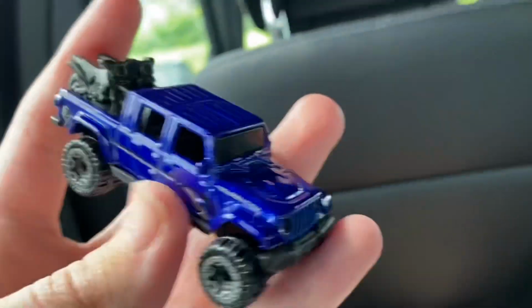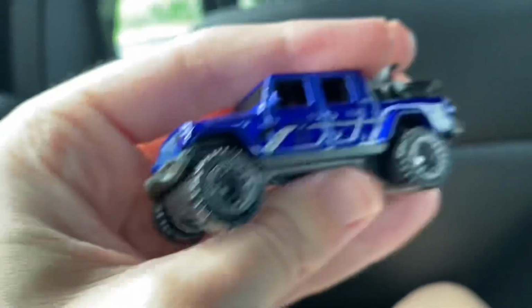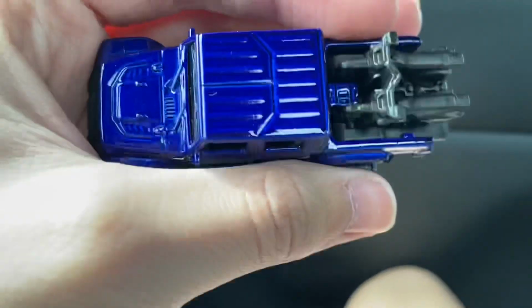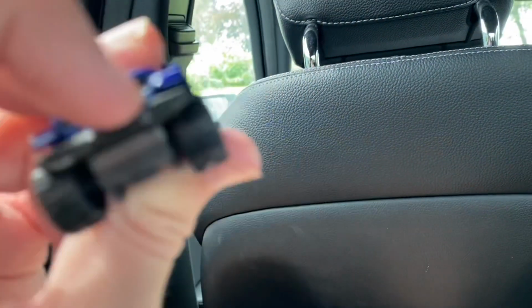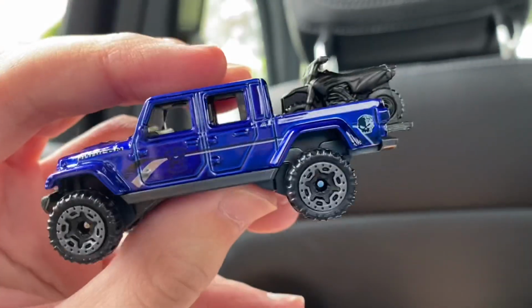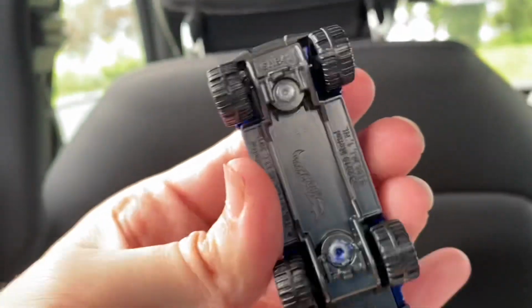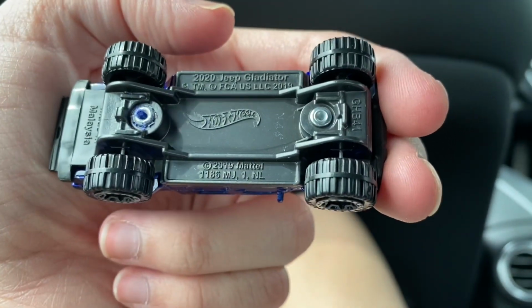What's that? Nice. It's metallic, it's got a metallic shine to it as well. So, yeah. So, we've got the bikes in the back as well. Just like the best one I've got. But yeah, I do prefer this blue one. So, looks super, super cool. So, made in Malaysia.